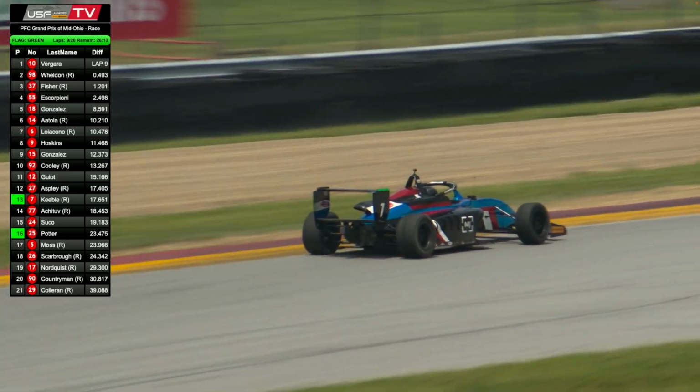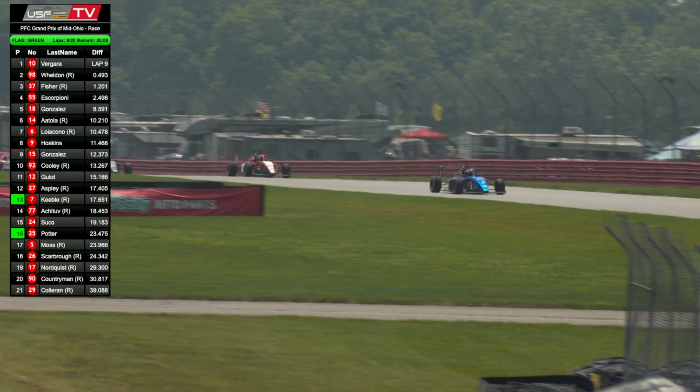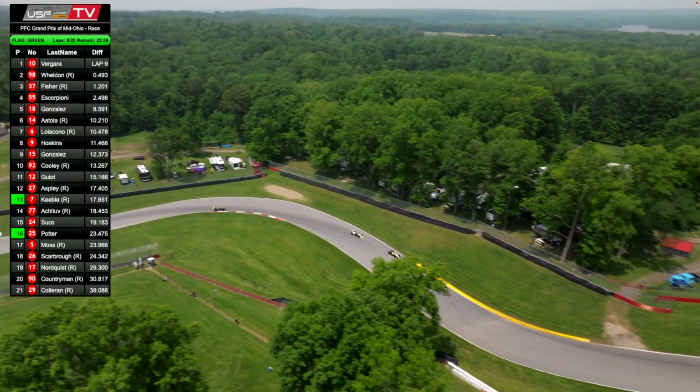There's Keeble going to the inside of Connor Aspley as well. So Keeble now up into the 12th position. He'll put the target on the gearbox of Diego Guyot next, but he's well back, 2.2 seconds. But again, it doesn't take much to find that kind of pace.